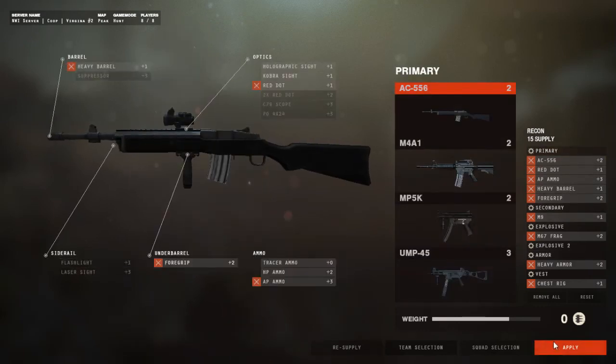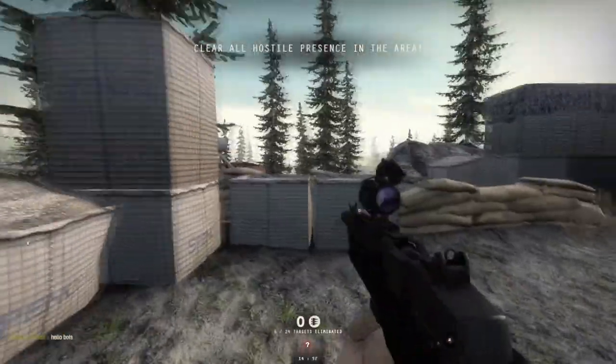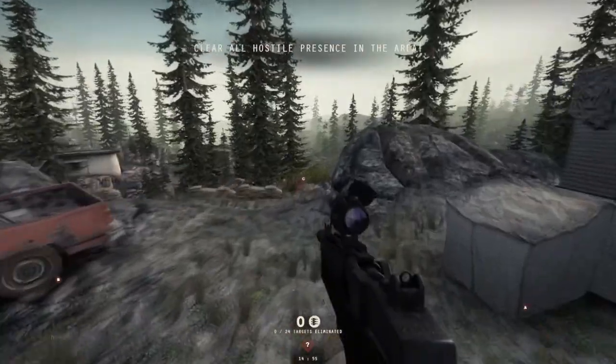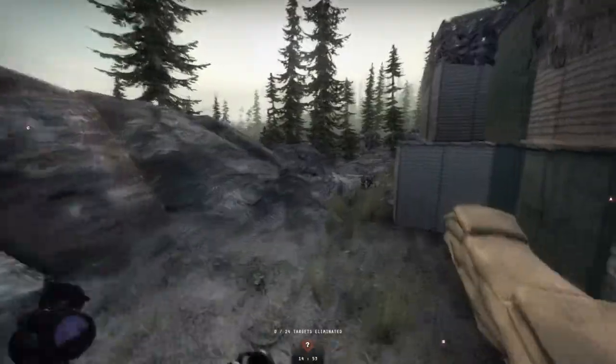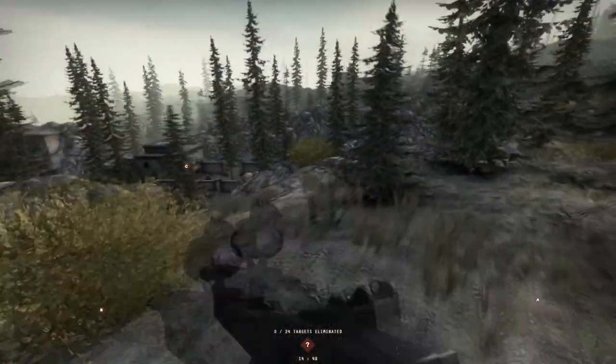Housing all of your parts is going to be the Thermaltake Chaser Series A31 Snow White ATX mid-tower case. I've gone with this case before just because I think it's an awesome case. It has plenty of storage, good airflow, and awesome cable management. Plus, I think it looks pretty damn cool. For 67 bucks, I don't think you can get a better case.